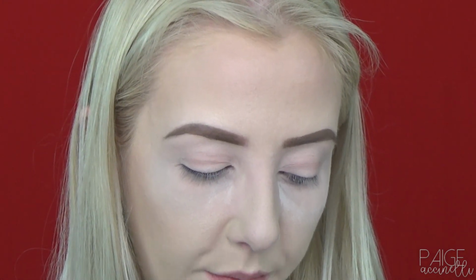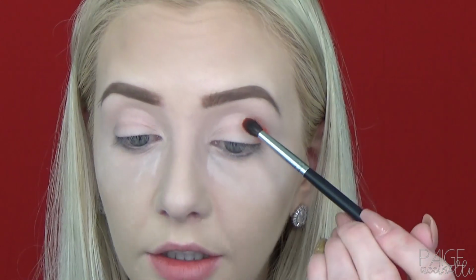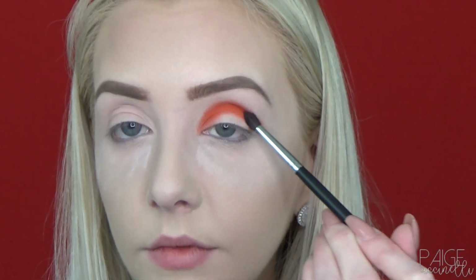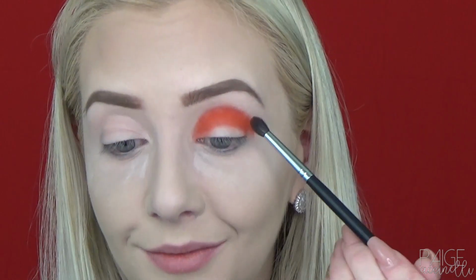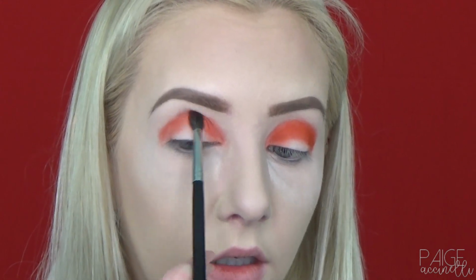I'm going to see how this 506 brush does with packing, and if I don't like it, then we'll switch to a shader brush. But I feel like this little brush works so well for me when I pack on colors instead of blending. I don't know why. Oh my gosh, this is so red. I don't think I've ever done a red look, you guys, and y'all are in for a surprise. Not really, because I mean, I do it all the time, but I have glitter. I don't feel like I haven't done a winged eyeliner in forever, but today is not the day, I don't think.